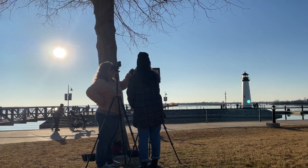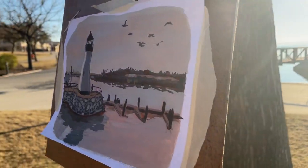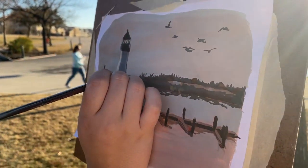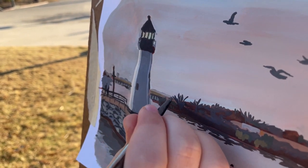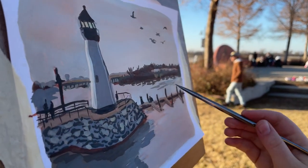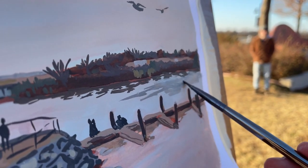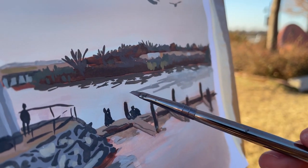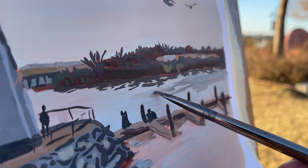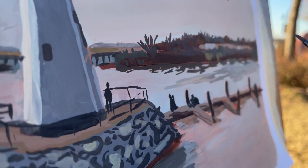There's my mom filming me. So after this, we stayed for the sunset and got coffee. There's my brother in the back. He's like, oops, I'm in a shot. You were blurry back there. Sorry.